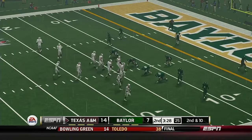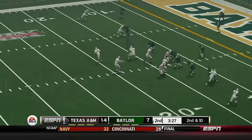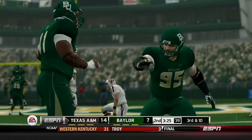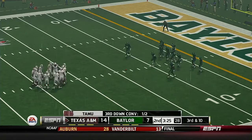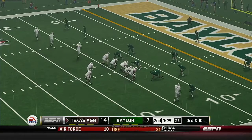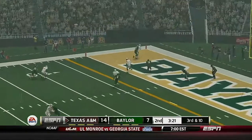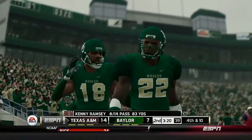From the 14-yard line, it's second down. Texas A&M up 7 points. Got a man. He can't complete the play. This is the 13th play of this drive. They come out in a 5-wide set. He throws. Almost picked off. Hey, that's a heads-up play there by the defender.